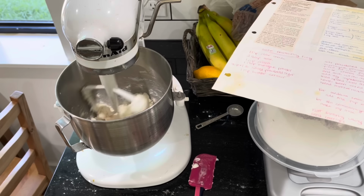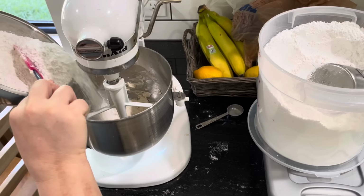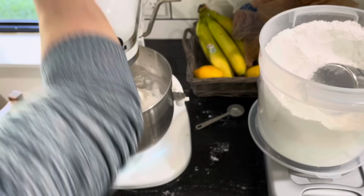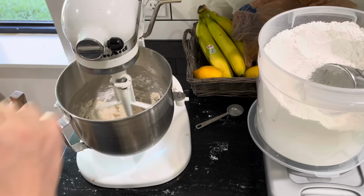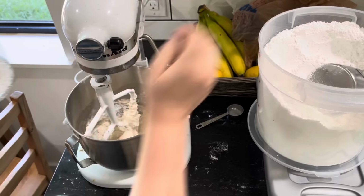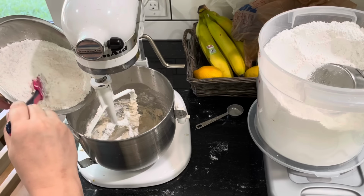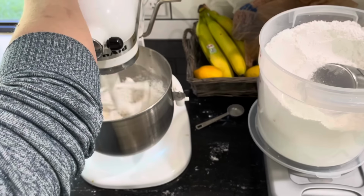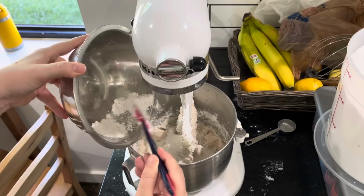So that is going to all cream together, and once that is done, I will start slowly adding in 1 pound of powdered sugar and just slowly mixing that in a little bit at a time until it is all mixed in. I also stopped to scrape the sides periodically just to make sure that everything was mixing evenly.